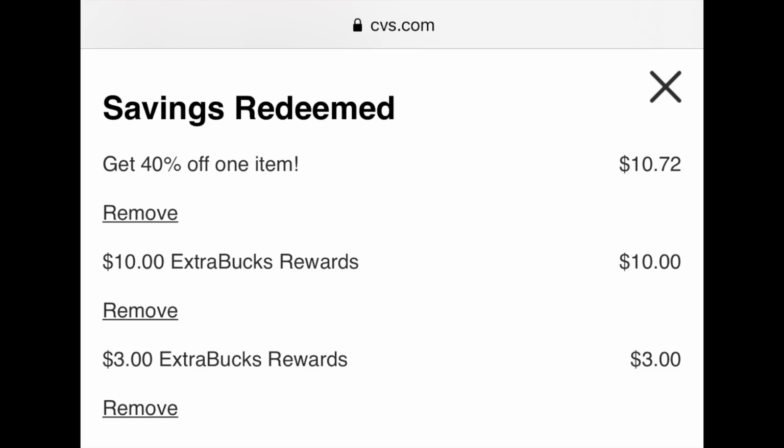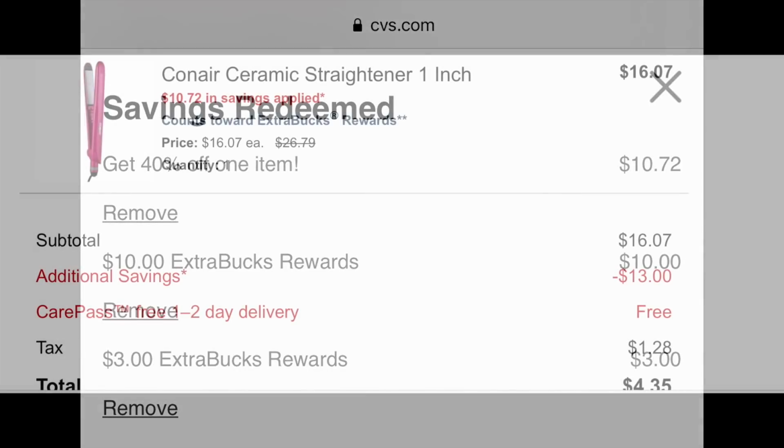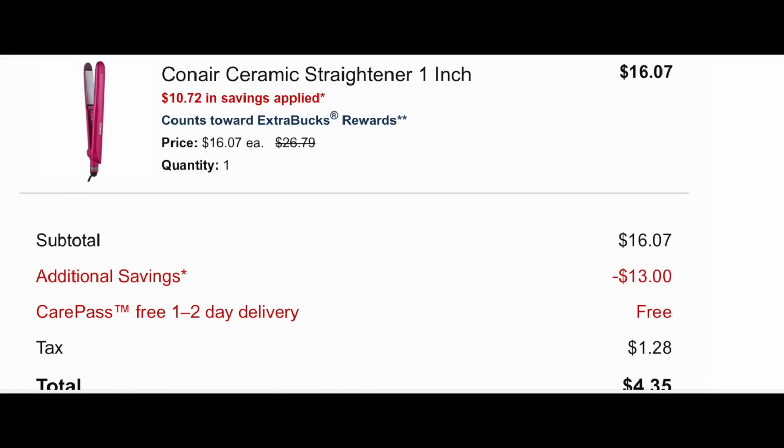So I applied that 40% off coupon first, and then I was still able to go back in and apply my Extra Bucks, and it did not reduce down that $10.72 amount. So I was able to use $13 in Extra Bucks for this purchase as well. My subtotal was $16.07 after my 40% off coupon, and then I will be getting back $10 in Extra Bucks after I go and pick up my item from the store.